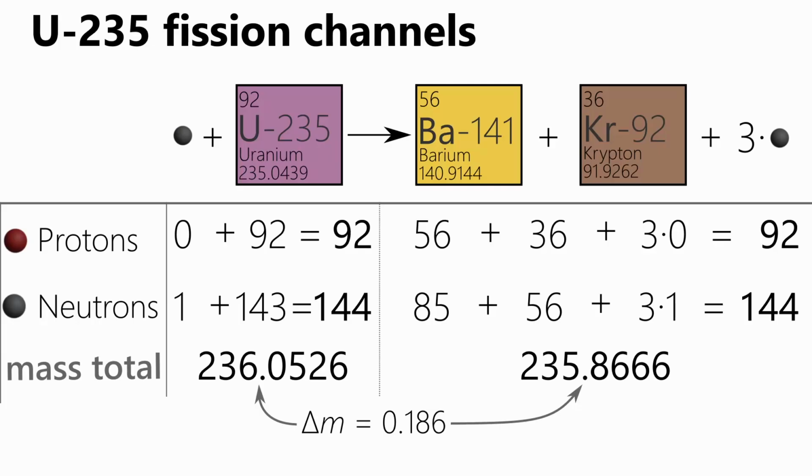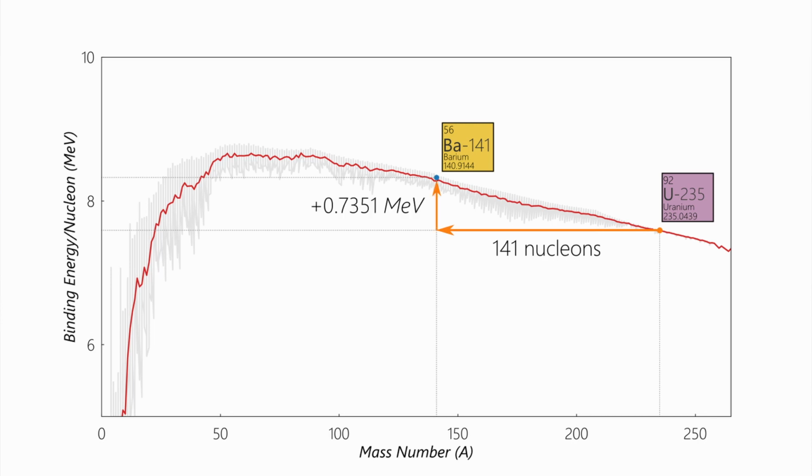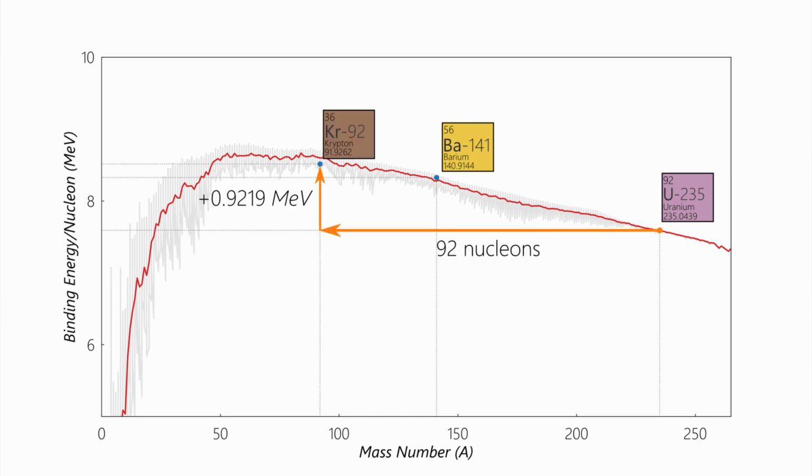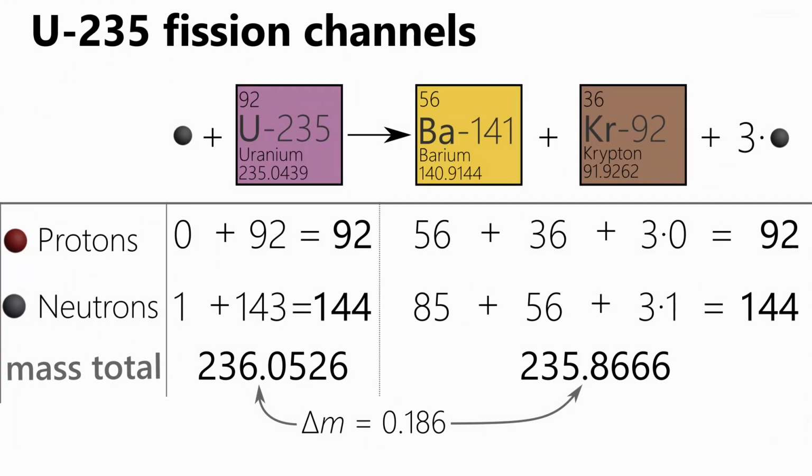This is weird, right? Each side of the equation has the same number of protons and neutrons. Where did the mass go? Well, remember the plot of the binding energy versus mass number from before. The binding energy of U-235 is much less than the binding energy of its fission products of barium and krypton. And also remember, the higher the binding energy, the greater the mass defect. So the missing mass on the right-hand side of the equation is due to the higher binding energy per nucleon of both barium and krypton.